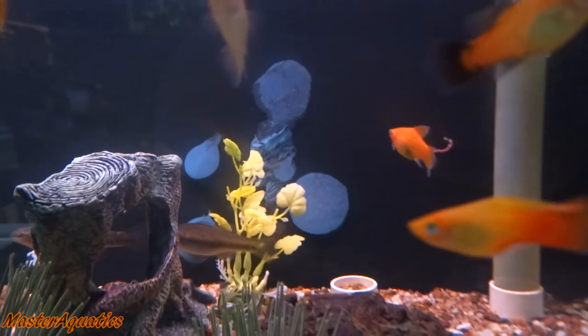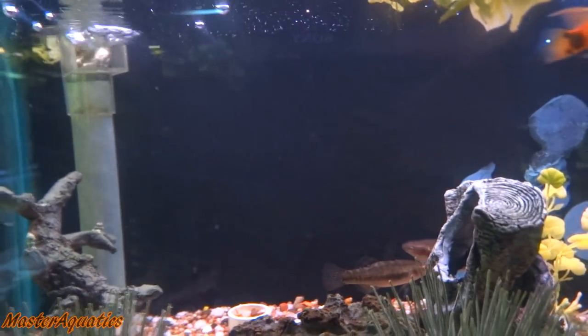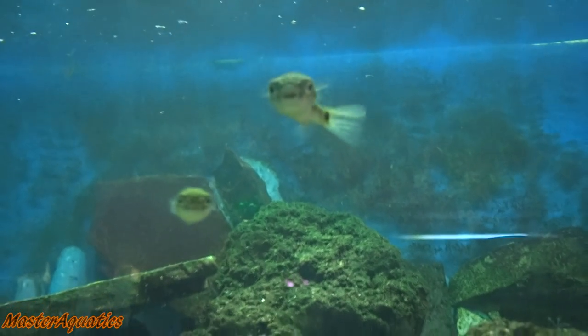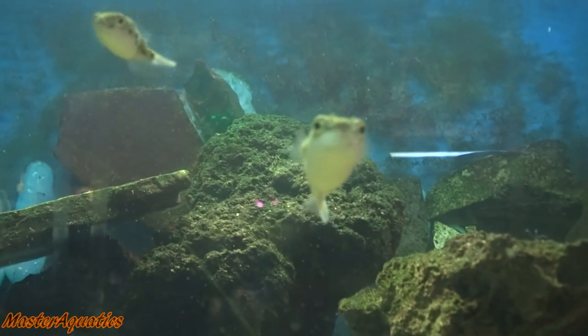So one more thing, one more fish that I'm gonna show you guys before I end this video is we got some spotted puffers. Okay, that opening right there. These guys are cool.